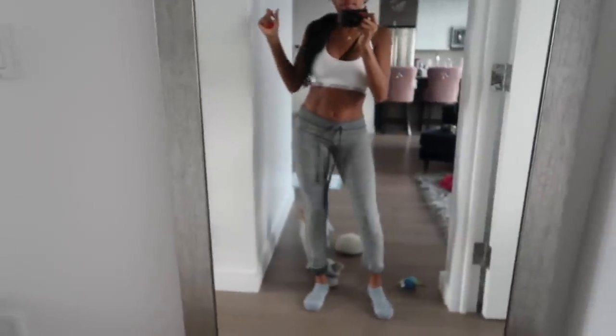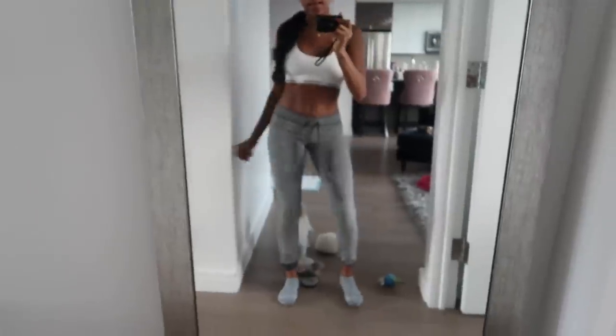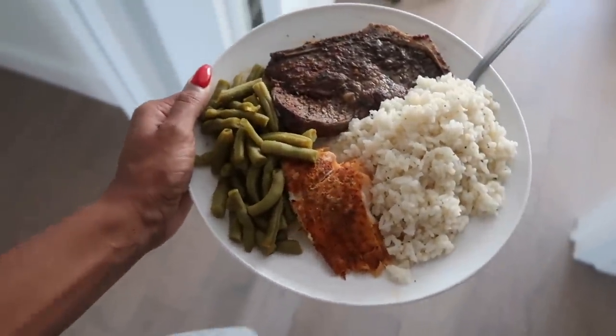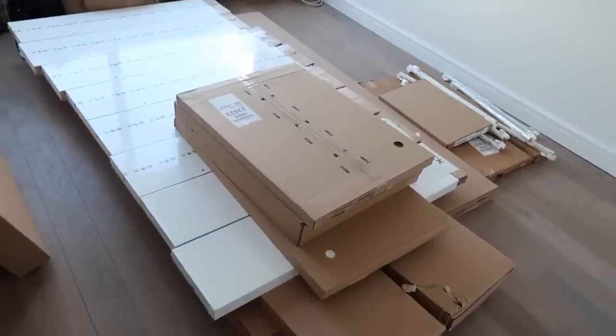My closet is coming. It's coming, coming, coming. Here is my meal. I got some steak, some salmon, rice, and string beans. The pieces have come. I am just waiting for the installer to get here.